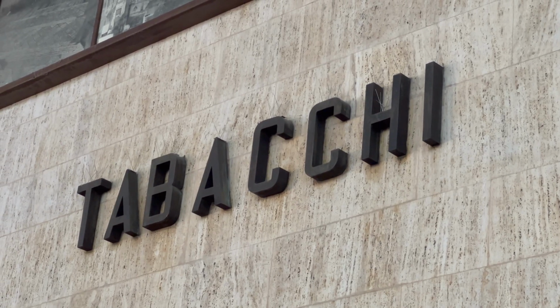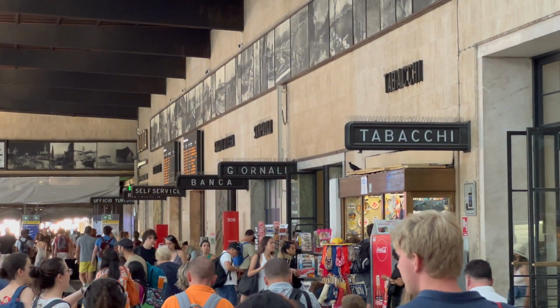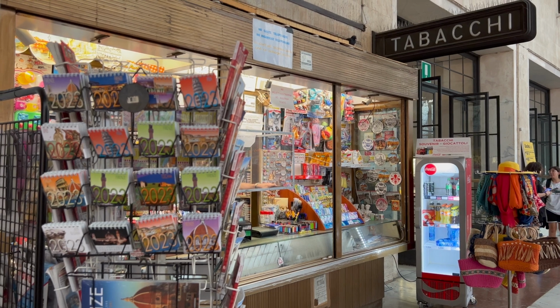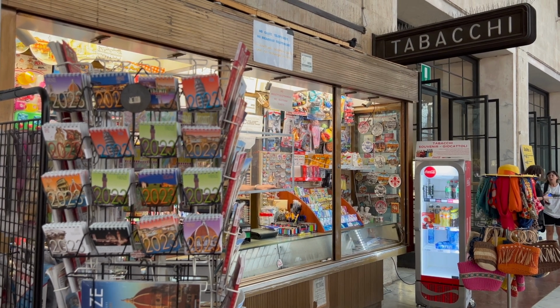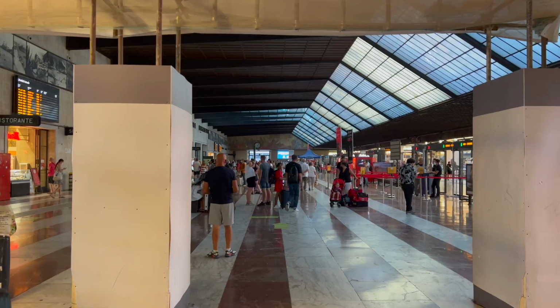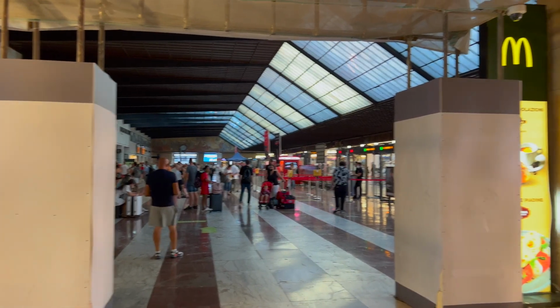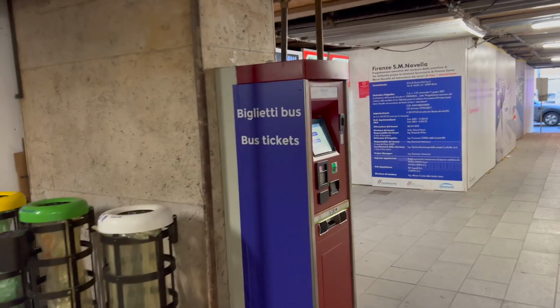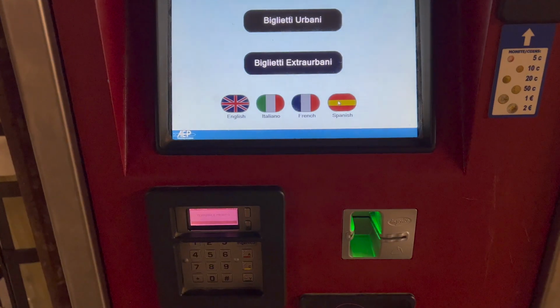A Tabacchi is a place to buy cigarettes and tobacco products, postcards, stationery, magazines, trinkets, souvenirs, and various other items and services. You used to be able to buy bus tickets at the station Tabacchi. However, that has been replaced by a machine at the entrance near Piadina Cafe and the McDonald's. The machine has different language options.